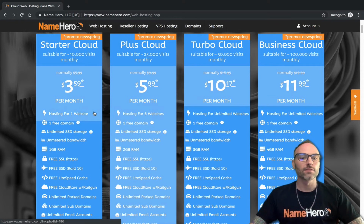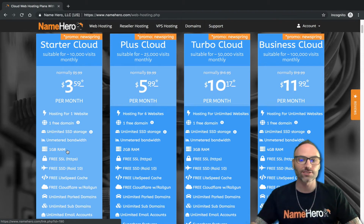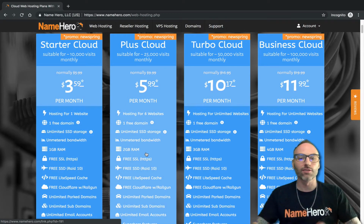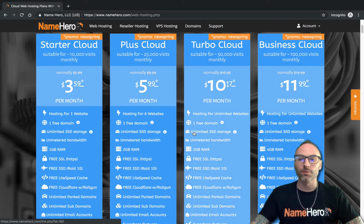So we found that if you're just getting started, 1 gigabyte of RAM is good. But when you start getting traffic, you start growing, and you start adding pages to your site, you need a little bit more. So that's the main differentiating factor between all of the packages: the RAM and the number of websites that you can host. Because we do not meter on storage or bandwidth. We find those items are pretty standard nowadays across the hosting industry.